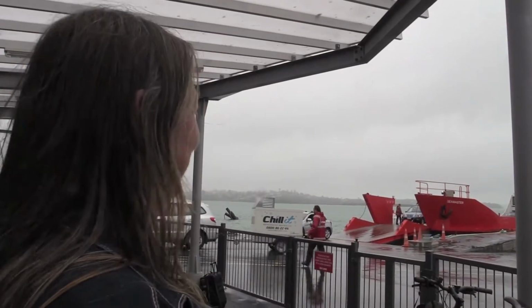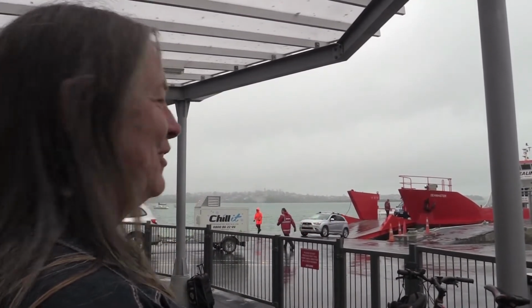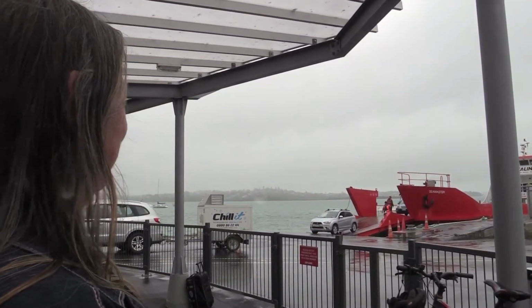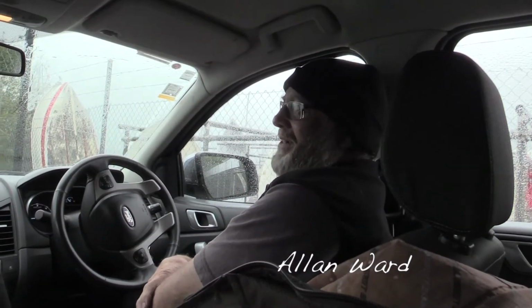We've got a really long wheelbase, so it could bottom out. They have to back on it. So, glad Alan's driving. He's quite a good driver. I dare say we're going to get on one way or another. We hope.